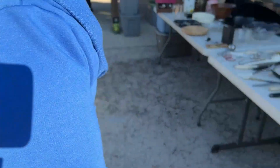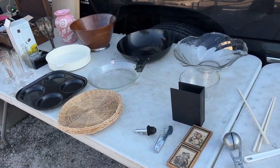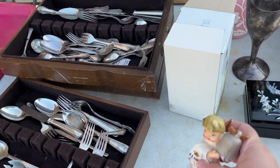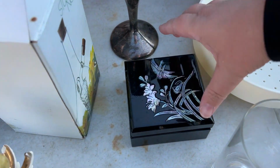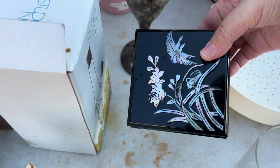Are these all the dollar table? Some Hummel. Some Studio Nova. This is pretty with the pearl inlay. We may grab that for a dollar.